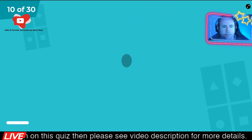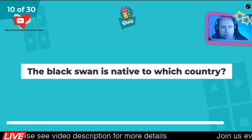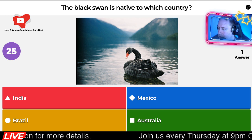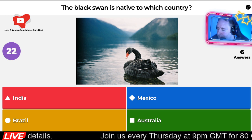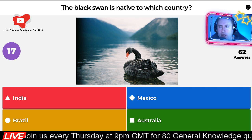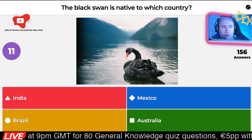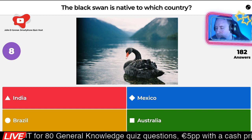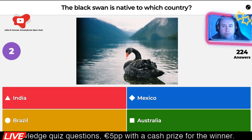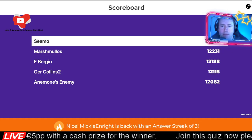Multiple choice. The black swan is native to which country? India, Mexico, Brazil, Australia. So the black swan is native to which country? India, Mexico, Brazil, Australia. Okay, 81 correct answers with Australia.